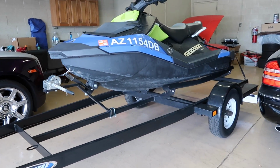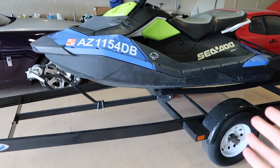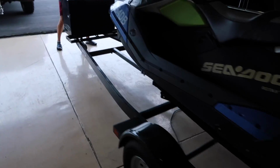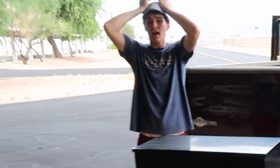Stickers on, we are legal. Now it's time to hook it up to the truck. Gotta love how light this thing is. I think the ski weighs like 400 and something pounds and this trailer weighs nothing, so we can literally just drag it along. Definitely a little overkill with our big diesel truck. It could probably tow 20 of these jet skis. A lot more fitting for the ID4.